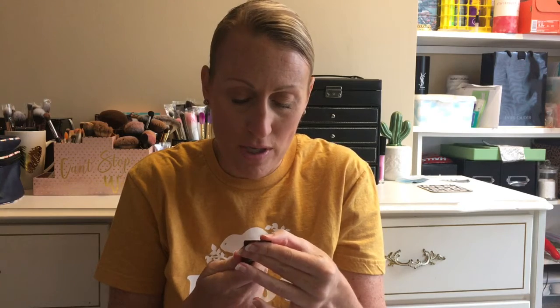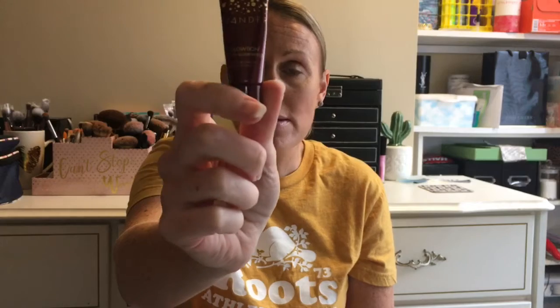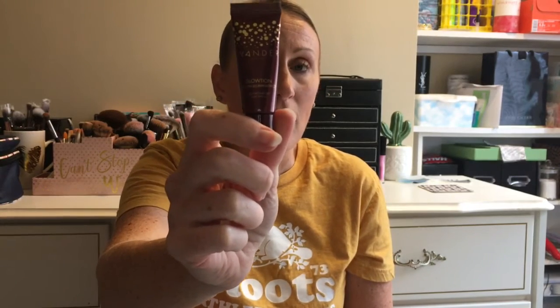And last but not least, Wander Beauty Glow Tonic Lotion Illuminating. So really good. I got their mascara in Boxy this month, so I'm looking forward to trying that. And same with this. I saw online it's good as a liquid primer to mix with your foundation for luminosity. So I'm very much looking forward to it.